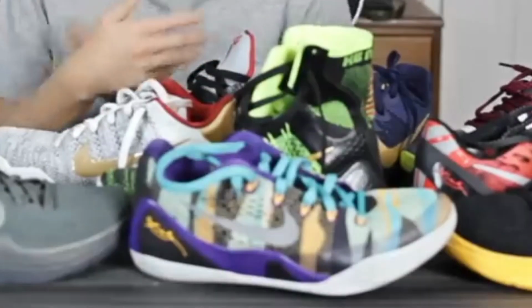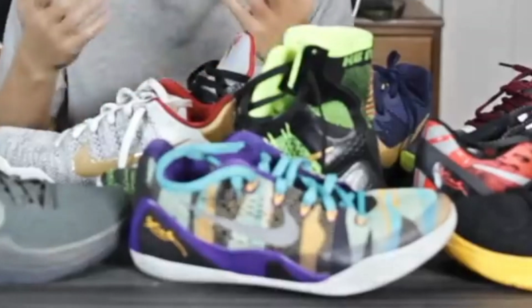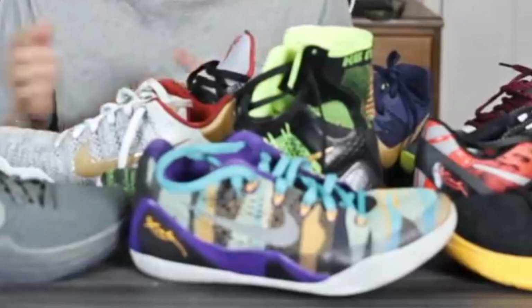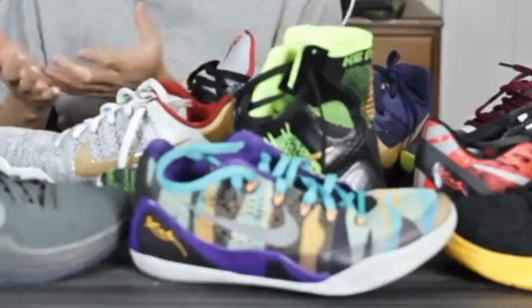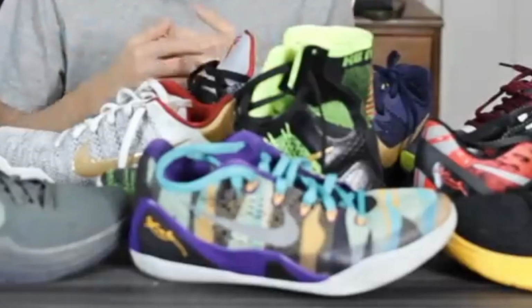Because the process of making a shoe takes like a year. They design it, they develop it, they have samples, they gotta test that, and all that happens while a new shoe releases. So I'm sure they already have a new Kobe shoe probably done, but I wonder if they're gonna release that. And if they do, I don't know, what do you guys think? Should they release a new one, or should they not?